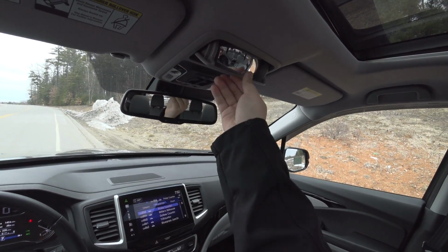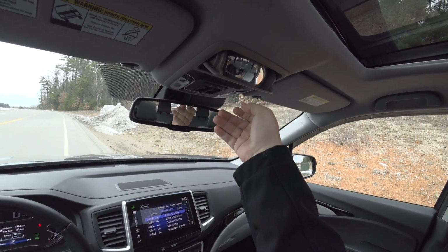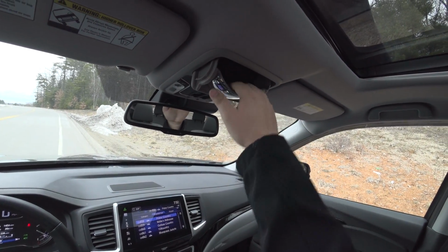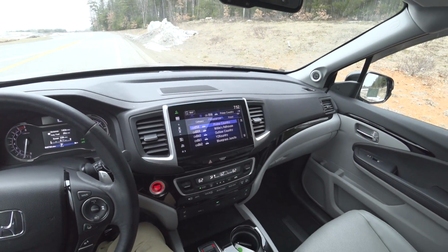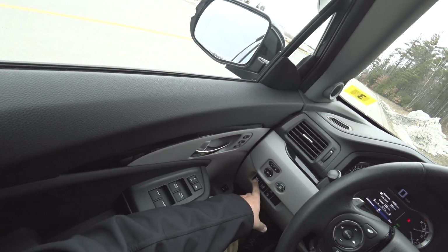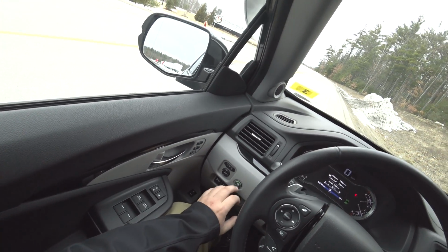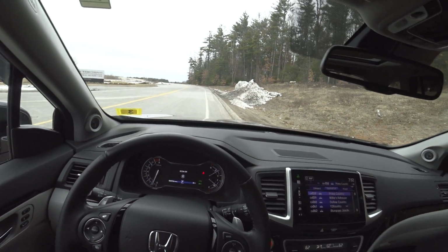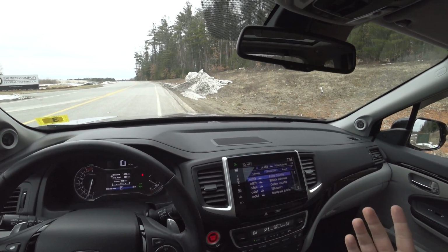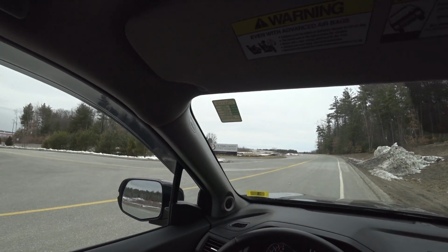You have your mirror for rear passengers, which also turns into your sunglasses holder. Rear seat entertainment, heated seats, cooled seats, your Blu-ray, heated steering wheel, all your different functions, econ, steering assist. You got everything in here.